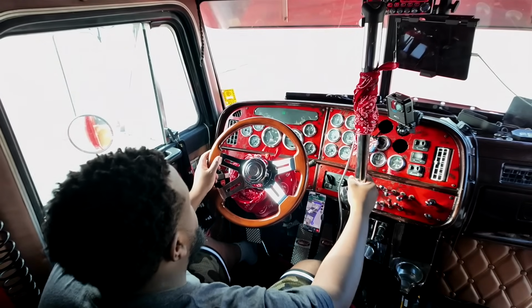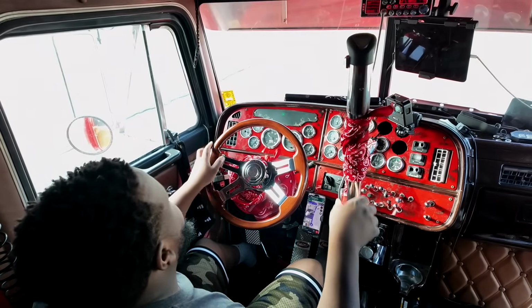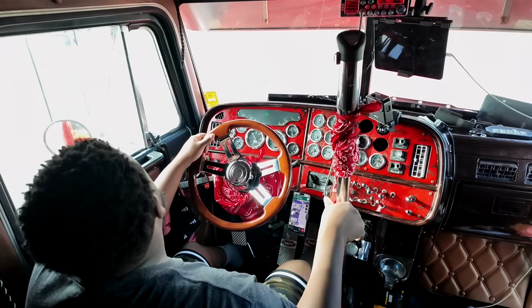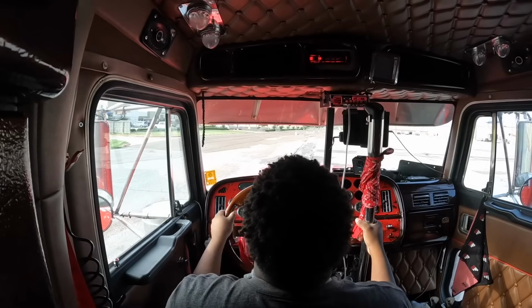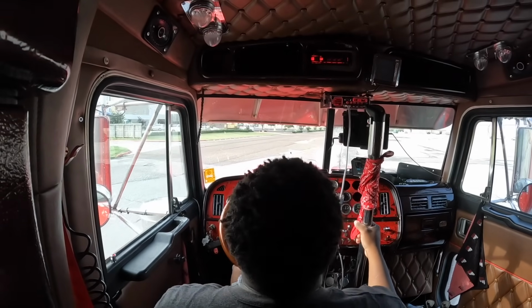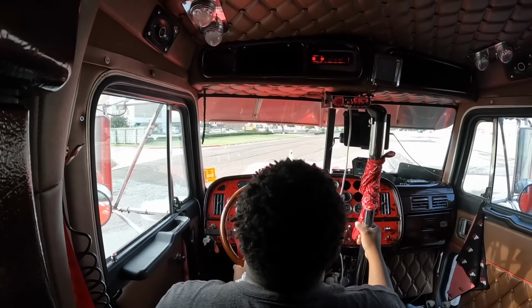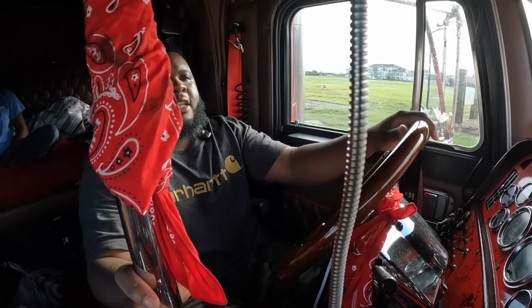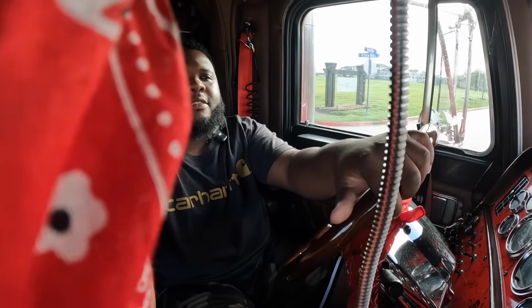Like I said, it's just a good feeling knowing that everything works. Now, all my turning signals work. All my headlights work. That was always an issue. They would go out from time to time, especially with this old girl. So getting everything rewired was definitely something that needed to happen, and I'm happy that it happened.